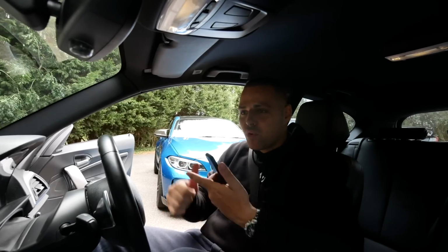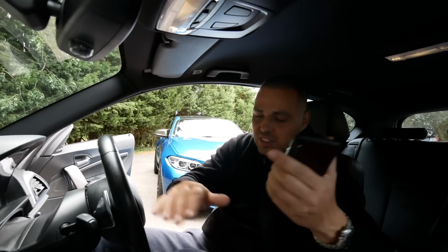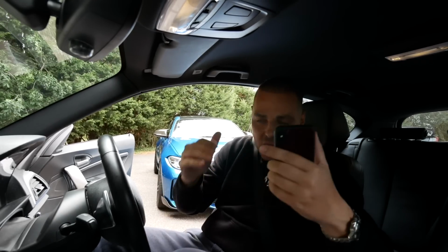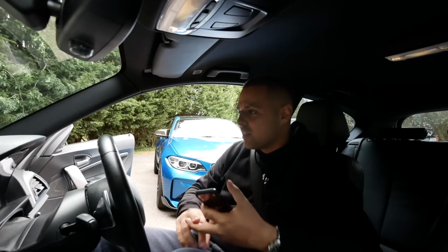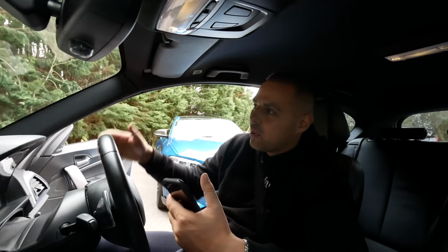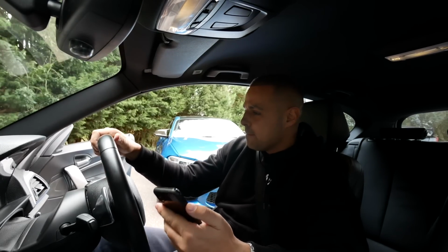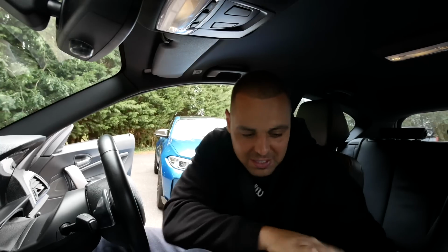Also, I would say room for improvement would definitely be in the diff. Like obviously I mentioned that at the beginning of the video. The diff is definitely, we're losing power through the diff, 100%. Secondly, the map, there seems to be a lot of low end lag in this car, which I didn't really notice day-to-day driving, but when you're trying to do Dragy times, I did notice it quite badly. So yeah, anyway, the times.